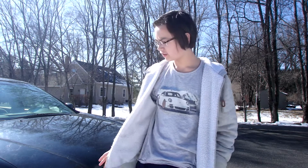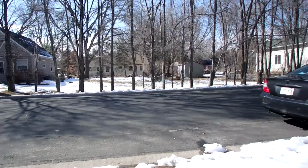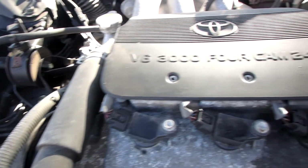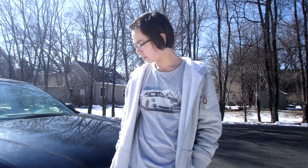Alright, so this is the new project car. This is a 2002 Toyota Camry with a 3-liter V6 engine. It has its fair share of problems, and I'm going to be the first one to say that about this car. It doesn't have any engine problems besides it leaks a little bit of oil, which, so be it. Supposedly it has transmission problems, doesn't really shift right, and when I went to look at the fluid, it smelled burned, despite the fact that the fluid was flushed 2 years ago.